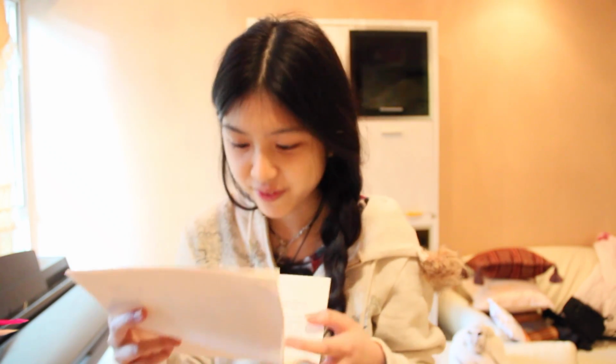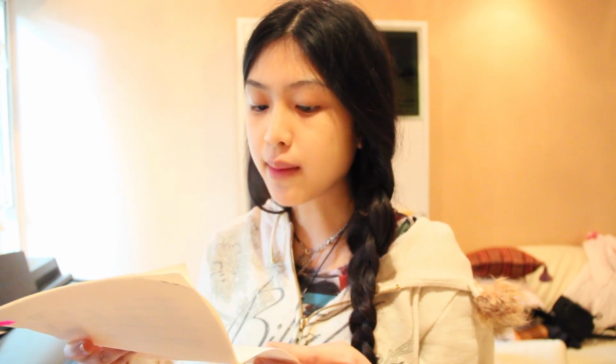Yay, thank you! I just received my package. This package is from the Bohemian Original. Let's just open it. Here's the box, and here's the necklace. Looks really cute. The Bohemian necklace is a feather and some clear quartz. They also gave me a letter with it, so I'm just going to read it.